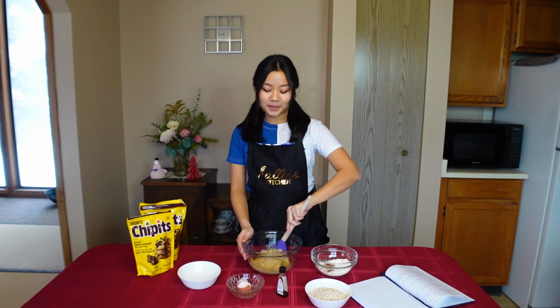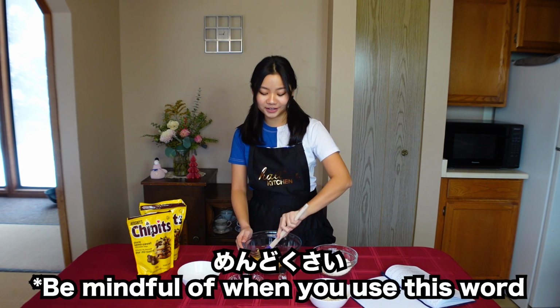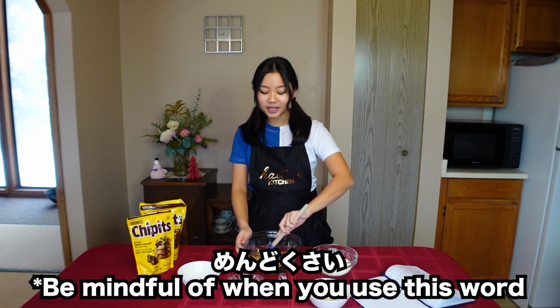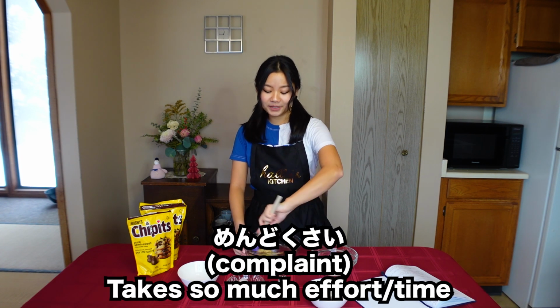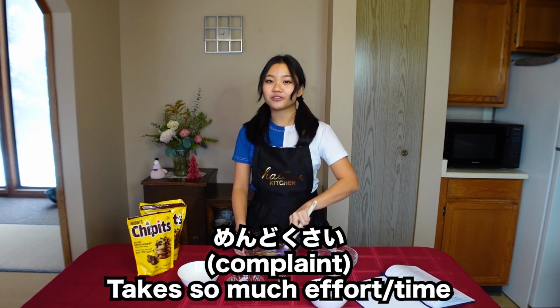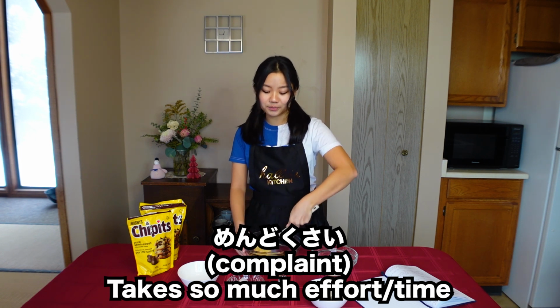The next phrase is めんどくさい. And this one is not a really good word. It's not a curse word or anything, but you definitely don't want to use this in a formal situation or anything. It basically means oh, that takes so much effort, I don't want to do it, or that takes too much time, or I'm just not in the mood to do it.